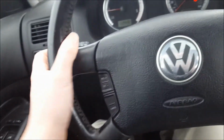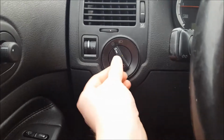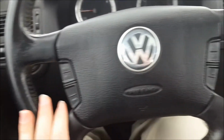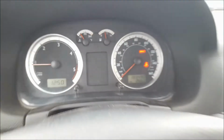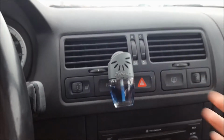And so it's pretty generic Volkswagen Mark IV stuff in here. You've got your lighting controls off to the side. Your heated mirrors. Cruise control is on this stock, but it doesn't work. And you've got some audio controls and whatnot here on the wheel. So as you can see, it actually has 193,000 miles. Nice soft touch dashboard, and you've got your heated seats up here.